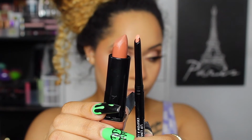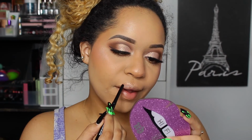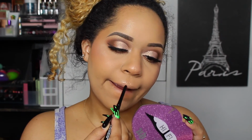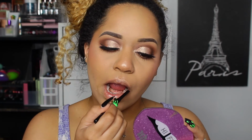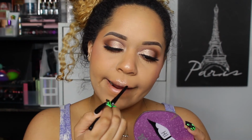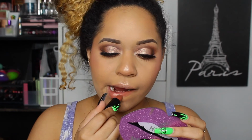And now we are finally to lips. I'm using one of the liners, which I shouldn't even have used because it can barely be seen. It just helped me outline a little bit. And then I'm using one of the cream lipsticks from their new lipstick lines that they reformulated and redid. So yeah, that's basically what I did, how I did it, everything like that.